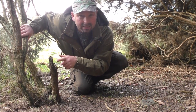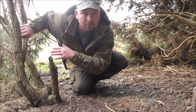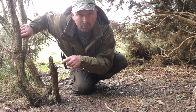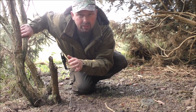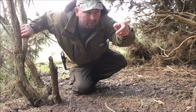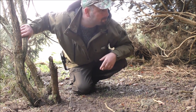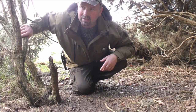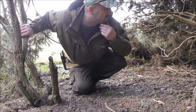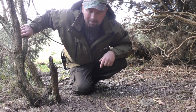This looks like a scent marking post. It's basically just the snapped off trunk of a piece of gorse. I'll bring the camera in to let you have a close look, but there's hair all over it and it has been worn down. I think that's a scent marking post, and we do have an exit there and an exit behind me, so this is a bit of a run through. It could possibly be a good place to set the camera. I'm just looking for a sensible place to set it. I'll find somewhere. I'm going to set it here.